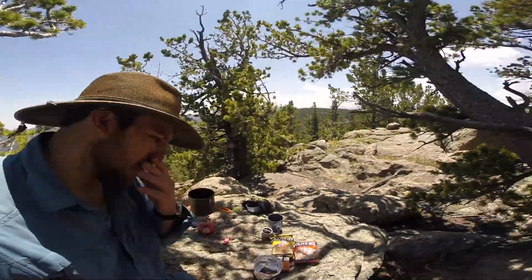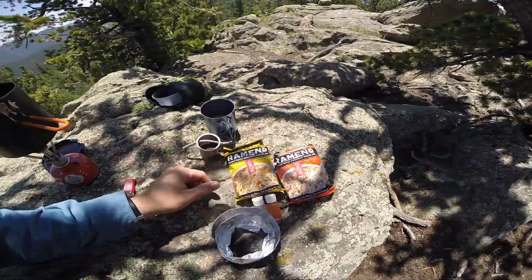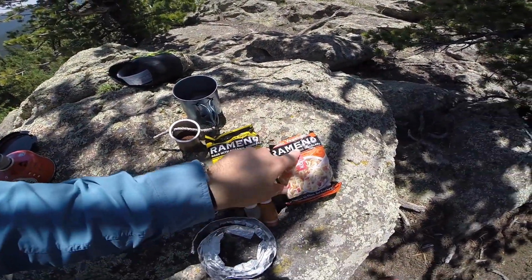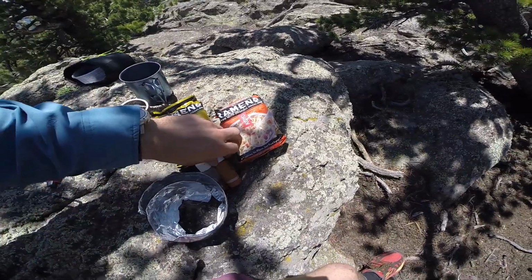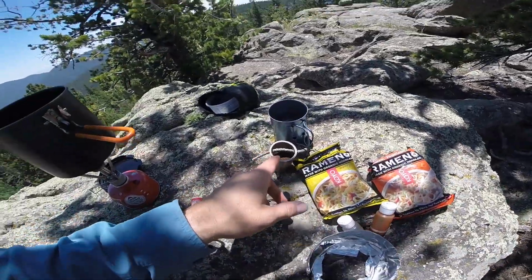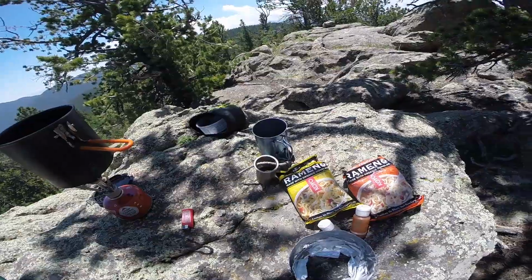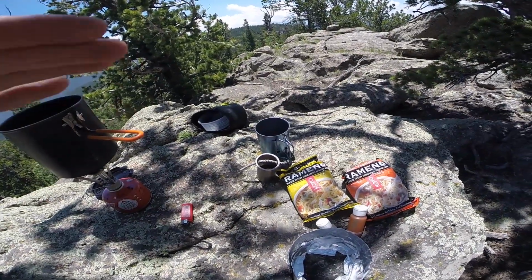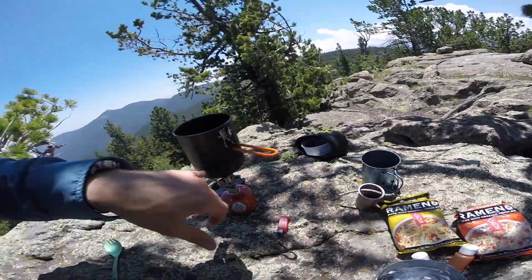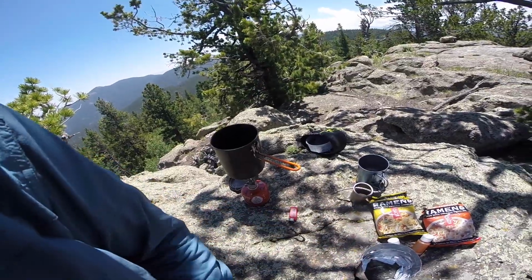Alright, so here's lunch today. I'm gonna have 2 types of organic ramen noodles. This is a lemongrass ginger and an Asian vegetable. And then I did bring some hot sauce, olive oil, and I'm also gonna make some coffee. So I'm gonna boil all the water first, brew my coffee, and then dump what's left in the water there. I'm gonna dump the ramen in it.